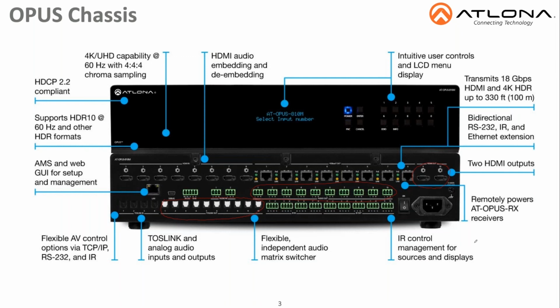451 receiver. And the reason is because the OPUS chassis is applying that display stream compression to the HDR signal to allow us to send the HDR signal over the HDBaseT output, which limits to 10.2 gigabits. And that's why you need that special receiver, because it receives the compressed signal and re-expands it so you can send the full 18 gigabits onto the display. So you do need to have the OPUS receiver for it.